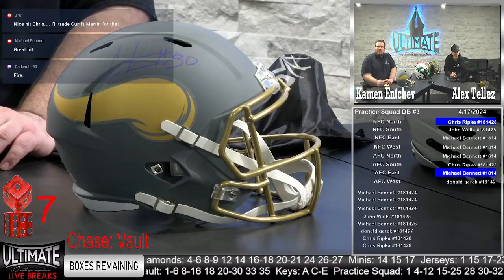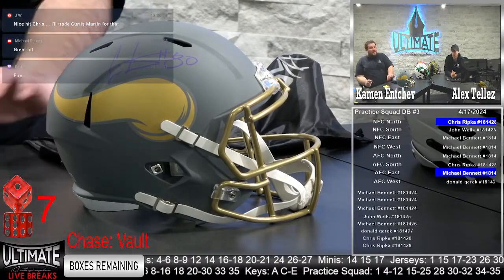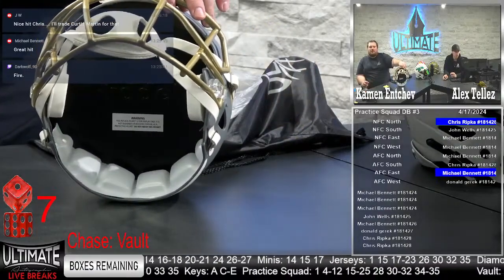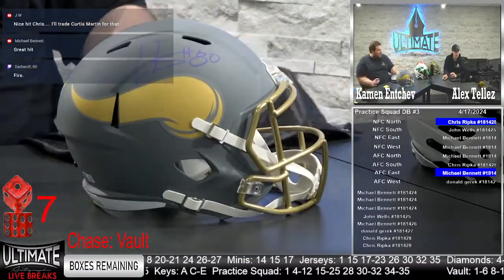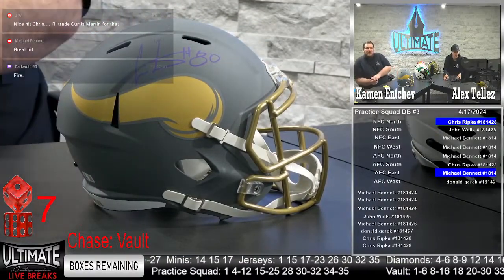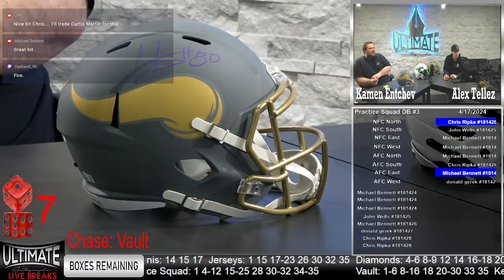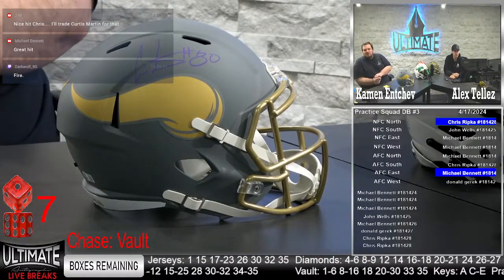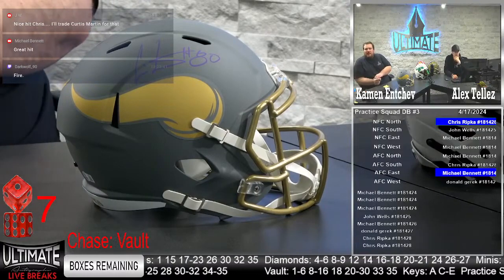Nice hit, Chris. I'll trade Curtis Martin for that. Wow. Just to clarify, this is a full-size rep helmet. I know authentics are worth a little bit more in speed flexes. But you know what? The truth is, your team, your player is worth more than the market value. So definitely put it out there, John Wells.